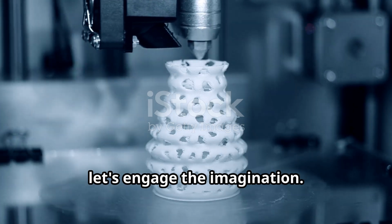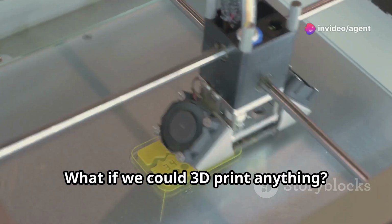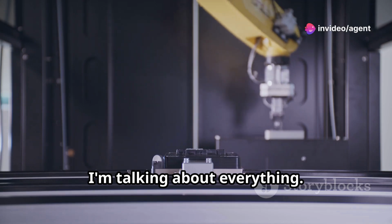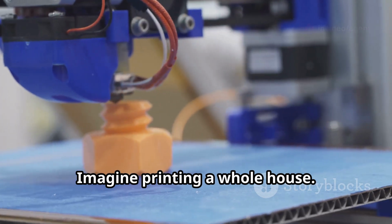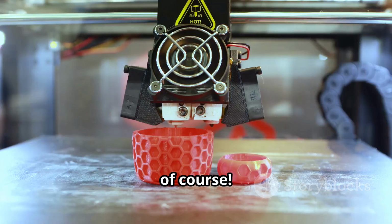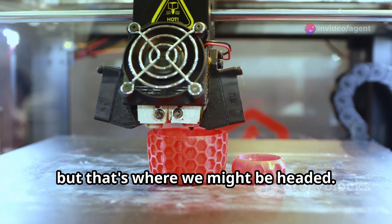Now let's engage the imagination. What if we could 3D print anything? Not just plastic trinkets and metal parts. I'm talking about everything. Imagine printing a whole house, or a car, a delicious steak cooked to perfection, printed, of course. It sounds like science fiction, but that's where we might be headed.